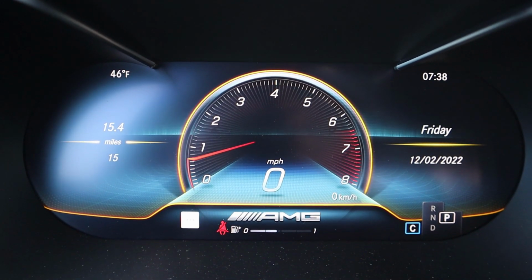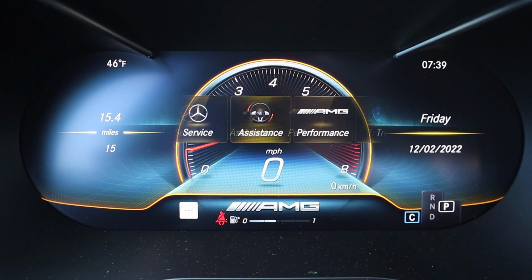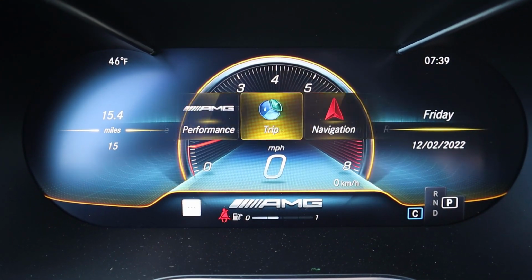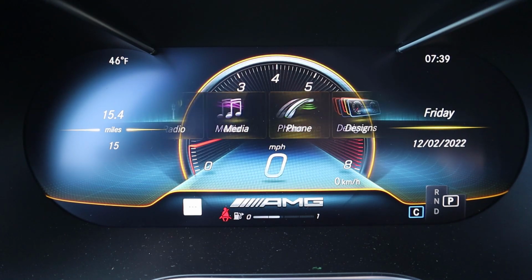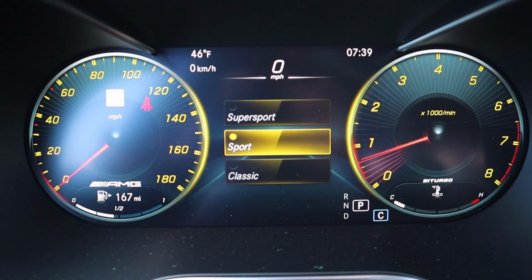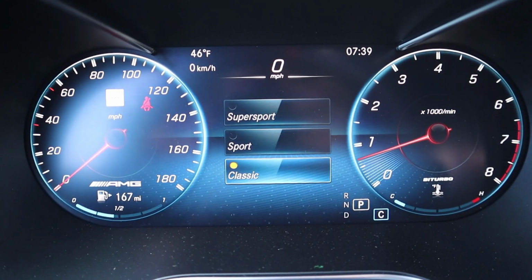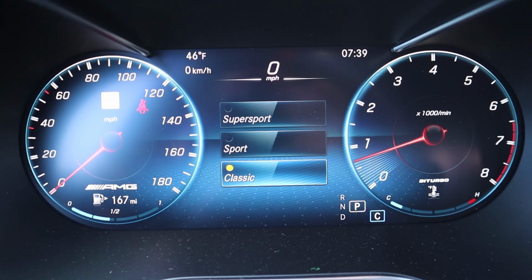So here is our gauge cluster, full digital gauge cluster. Look at the AMG logo there at the bottom, and this kind of doubles as like a secondary infotainment system. You can see all the different functions you can go through, and obviously the cool party trick is the fact that you can change how it looks. So like whatever design that you basically want, you can switch to. I think the classic might look the best. Let me know which one you guys like the most.